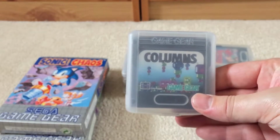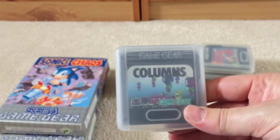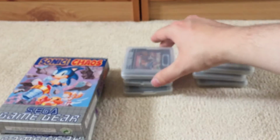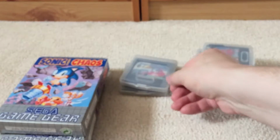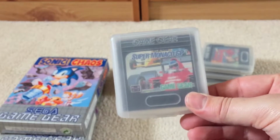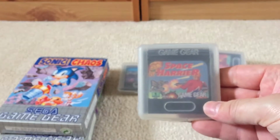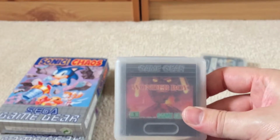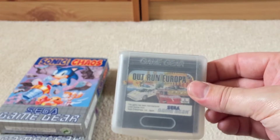We got Columns, which actually came in the Sega Game Gear pack along with the TV tuner. My wife actually bought that sort of limited edition version of the Game Gear for me, which was nice of her. We've got Streets of Rage, Super Monaco GP. I'll come on to this cartridge in a second. We've got Space Harrier. We got some Wonder Boy. We've got Outrun Europa.